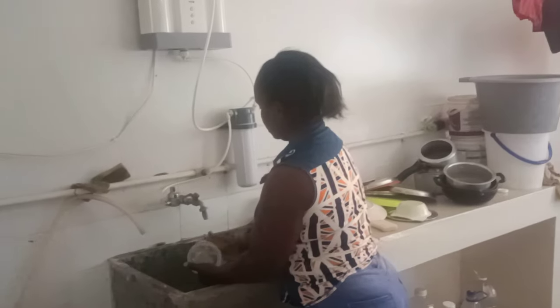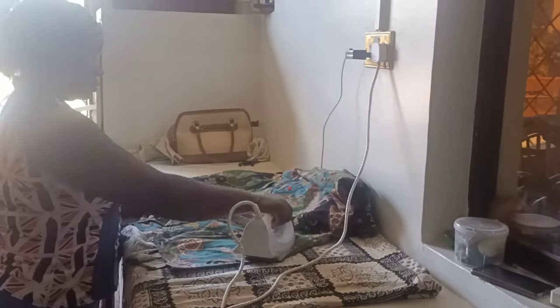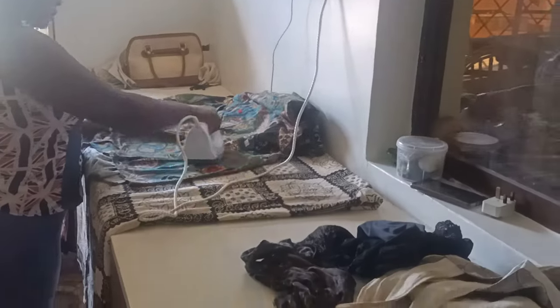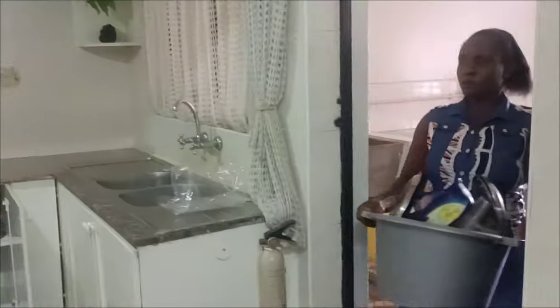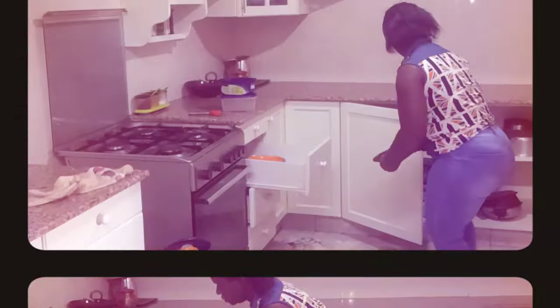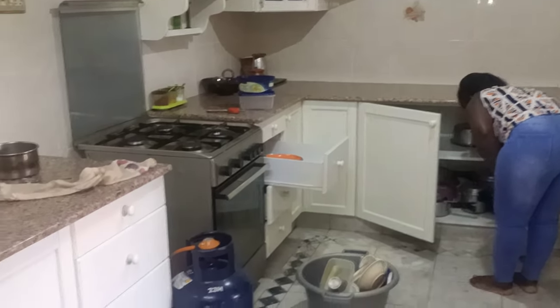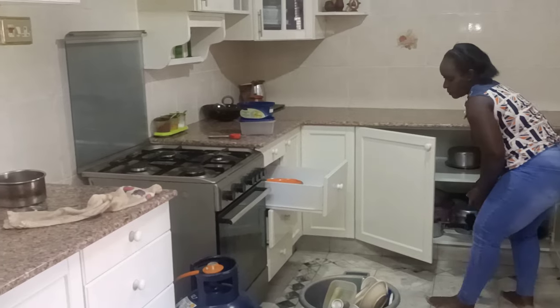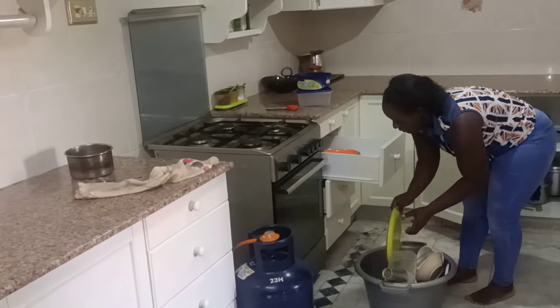After lunch, she washes those lunch dishes and then starts her ironing. Meanwhile, she gets her dried clothes from downstairs and does the ironing. And then it's time for putting those lunchtime washed dishes back into the cupboards. Before she leaves, she also fills the water so that we don't have any issue with the drinking water until the next day that she comes back.